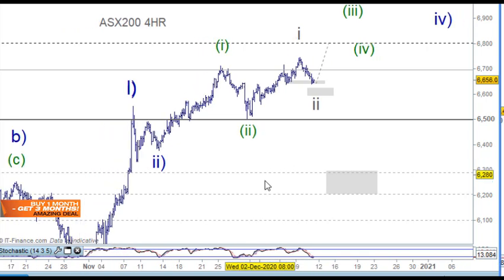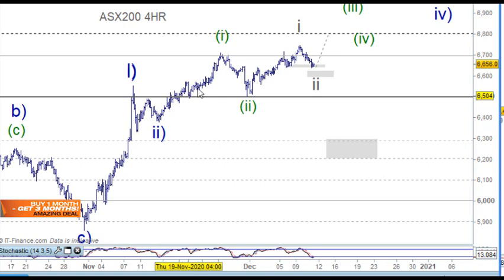As mentioned before, I'm having a lot of difficulty in counting this. I mean, this move here, for instance, I can't get 5 waves out of this. I can only get 3 waves out of it. So that's a problem for me.